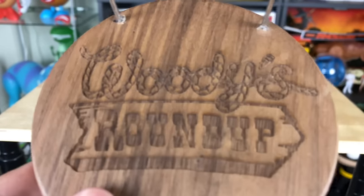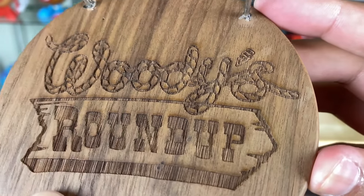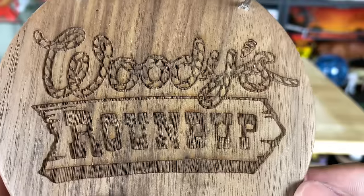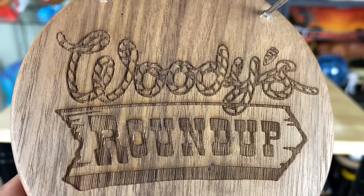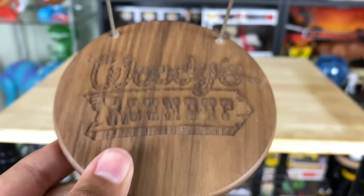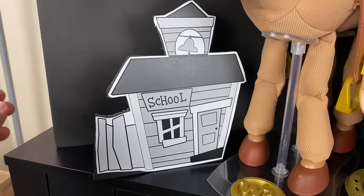And the actual logo, you can feel the grain of the wood. If you put your fingers on the logo, you feel the indentation of the design. So it was very much laser engraved or etched, whatever you call it. I don't know how the process was done on this, but it's very impressive and I love that detail. This is a really amazing stand and it completes the Woody's Roundup collection for me, to have something movie replica that can hold up Stinky Pete.